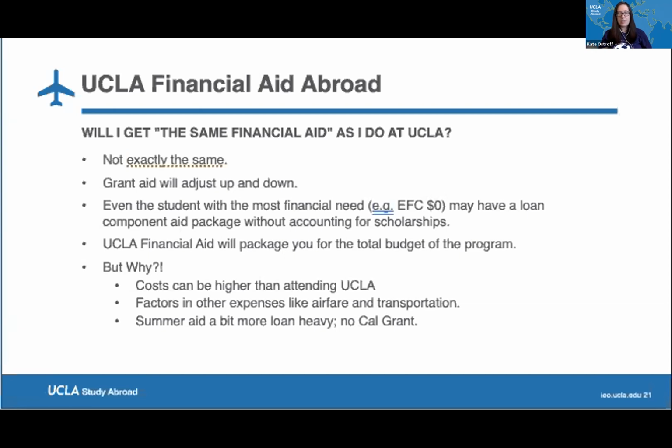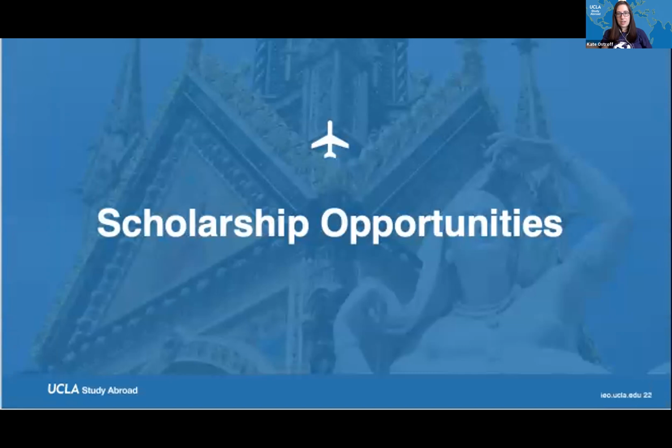And then summer aid is a bit more loan heavy, like I kind of alluded to. That's because, like we said, there is no Cal Grant available. For a lot of students, that's a big portion of the grant money that they get during the school year. During the summer, whether you do summer sessions at UCLA or summer study abroad, the Cal Grant just doesn't exist, and so money has to come from somewhere. A lot of that sometimes ends up coming from loans. So that's why we say it may be a bit more loan heavy. And going back to that, even a student with an EFC of 0, an expected family contribution of 0, may still have a loan component that they wouldn't normally have if they were studying during the school year.